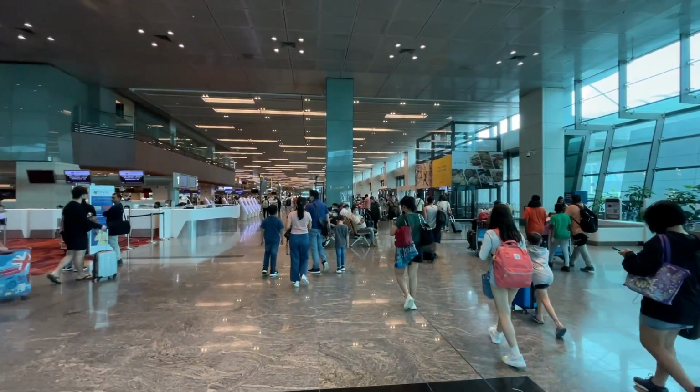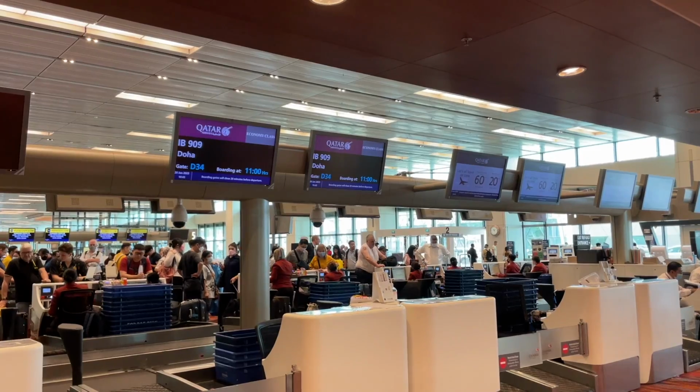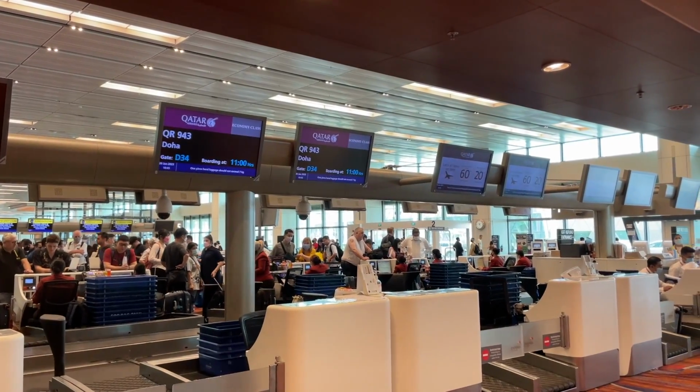Check-in was also super quick and easy, although I did arrive at the airport only about an hour before departure, which I knew would be okay as our inbound aircraft was delayed coming in from Doha.